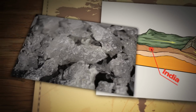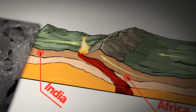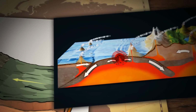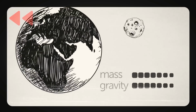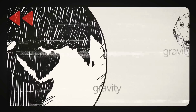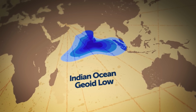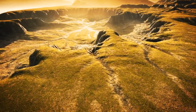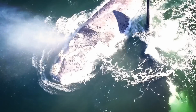This landmass contained a lot of crystallized material which was quite dense. When the sinking plate of the former ocean reached it, plumes of magma spilled out. As a result, low-density materials ended up closer to Earth's surface. Density is used to calculate mass, and if you remember our lesson in physics from the beginning of the video, less mass translates into a weaker gravity field. Scientists believe this is how the geoid low in the Indian Ocean formed some 20 million years ago. At this point in prehistory, the Earth looked a lot like it does today. There were vast grasslands, and whales swam in the seas.